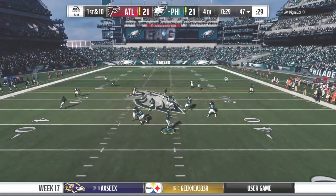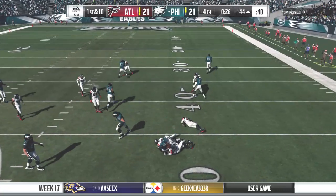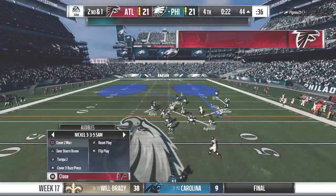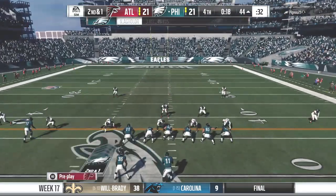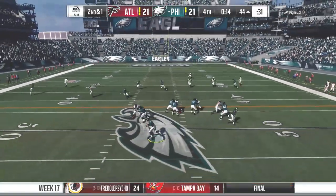Back to throw. Wentz. That ball's caught. Aguilar right side. And he'll be taken down at the 44-yard line. Give him 9 there on the first down completion. Would be a long field goal try from here as they try to hustle to the line. Now Wentz.